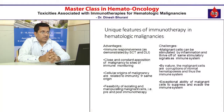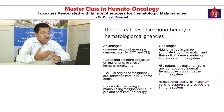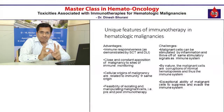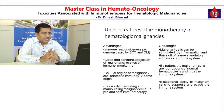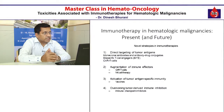What are the challenges? Malignant cells can be stimulated by inflammation. If there is any inflammatory process going on in the blood by the immune system, that can also stimulate the malignant cells. So the process which can stimulate immune cells can also sometimes stimulate the malignant cells. Basically, the malignant cells are evading the immune system. That's how they become malignant, in spite of being in the same milieu. So probably there's an exceptional ability of the malignant cells to suppress and evade the immune system. So these are the challenges when we use immunological weapons against the hematological malignancies.